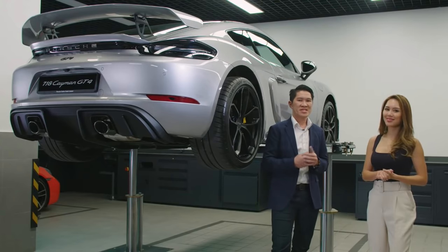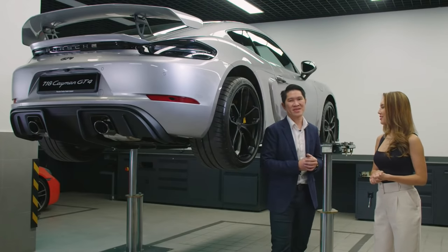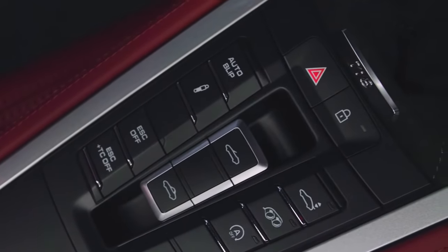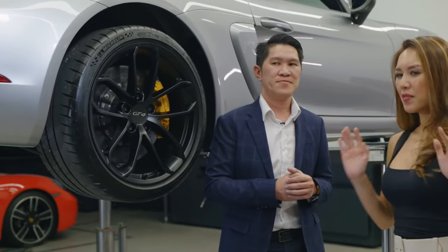That's correct. The 6-speed manual gearbox has been retained for the purist who likes to be engaged with the car. A new auto blip button has been added at the center console. It was formerly known as a sport button, but the change in name is now more self-explanatory. Now, for my final question.